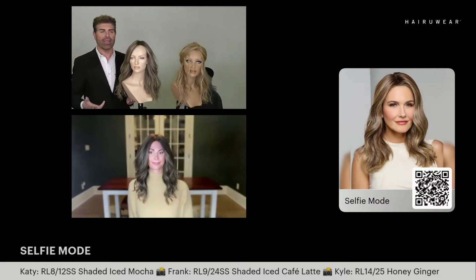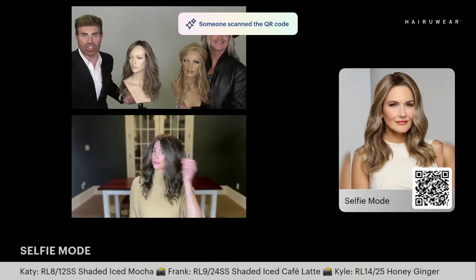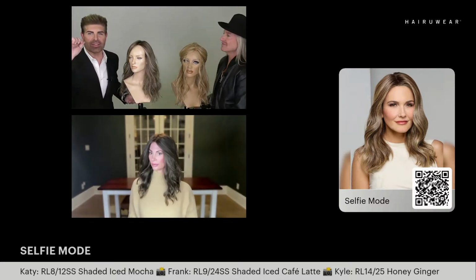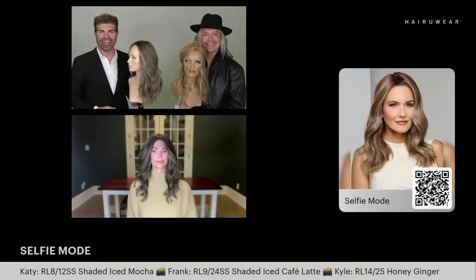It's going to look this way, and that curl pattern is going to stay in there even after you wash it. And if you're new to all of this, cold water, please. Cold water, cold rinse. Air dry. And air dry, yes.